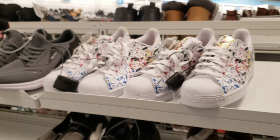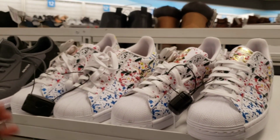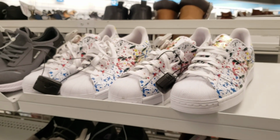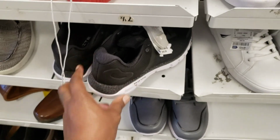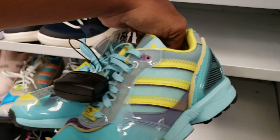What do you guys think about these? Haven't sold the ones that I had saw before. They got them in a few sizes though. Let me know what your luck has been with these things. 40 bucks on those. Oh, these Under Armour hovers for 49 bucks. What do you guys think about these? We'll leave those alone. So there wasn't much over in the men's section, but the kids section got some things that look pretty unique.